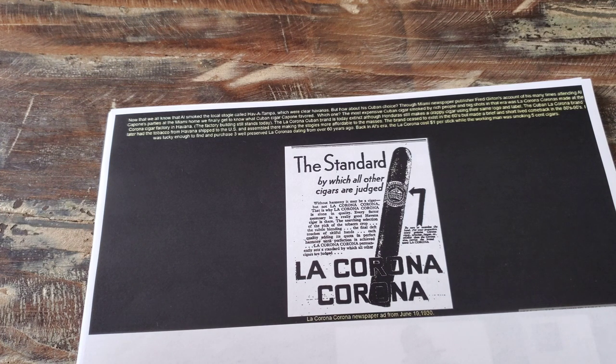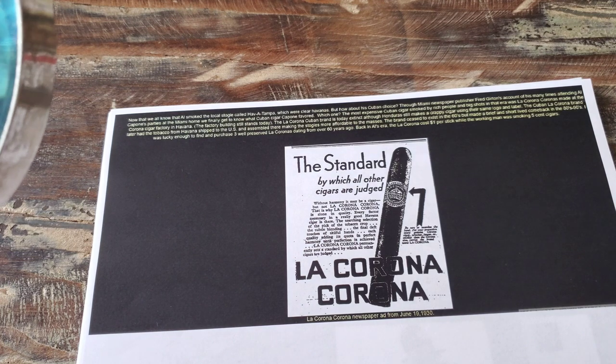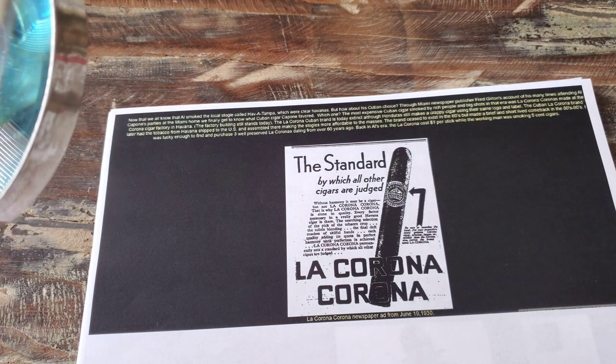And frankly, to be honest with you, I don't really care what Al Capone liked or what he smoked. He isn't one of my idols or anyone that I look up to in any way. But this website does give a little bit of information on the cigar. So let's see here.